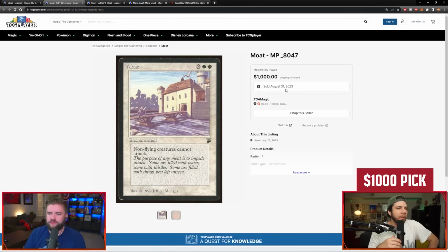And if I did have $1,000 and I had to spend it on MTG, I would go with the moderately played Moat from 1994's Legends. Yeah, this is the one right here that we are kind of leaning on for this pick, y'all. This sold August 31st. Moderate play. You can see the moderate play. It looks very moderately played. Right at $1,000 from a reputable seller. So I like this pick. Reserve List stuff. Can't go wrong. Always a pickable card, in my opinion.